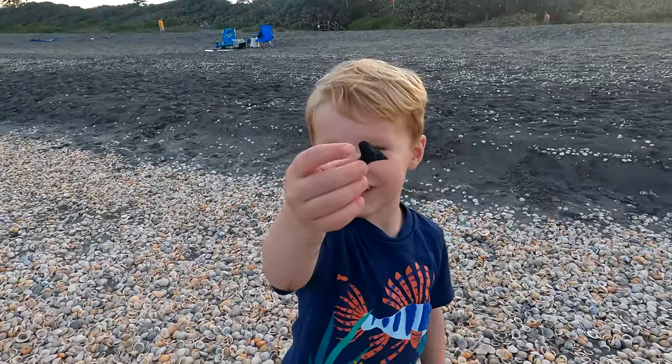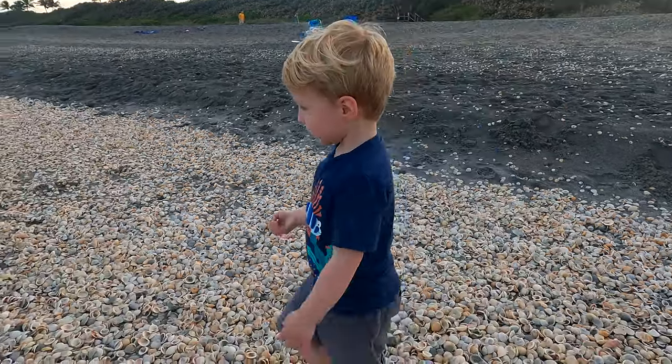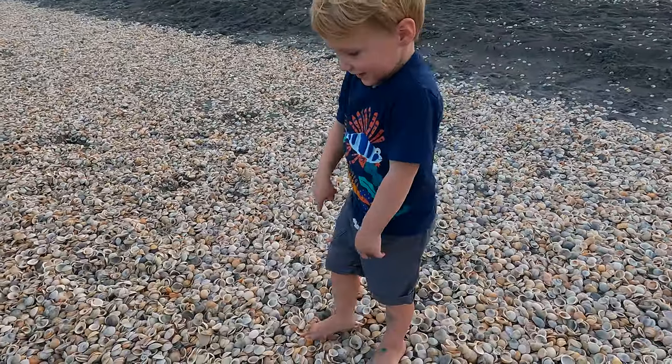Okay, a shark tooth, I found. Let me see. Wow, you found that? Where'd you find it? In here. Can you find another one?